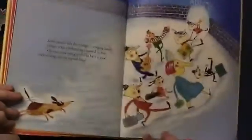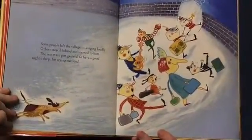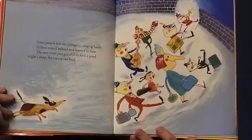Some people left the village, singing loudly. Others stayed behind and learned to hum. The rest were just grateful to have a good night's sleep, for crying out loud.